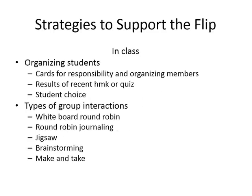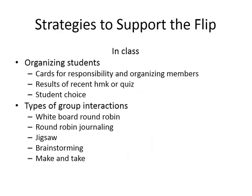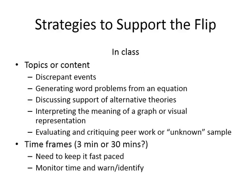Let's go to this one. So I like the small groups. I missed something. I like the small groups.